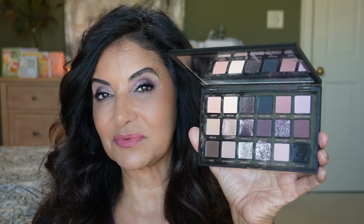So with this palette, you can really do a grunge look, an everyday look, a one and done, real quick look. And I have to admit, the shades in here are very pretty. They blend out very nice. It doesn't look powdery, doesn't emphasize the texture on my lids. The shades don't muddy up with each other. And I have a feeling this is going to be a palette that I'll be reaching for quite a bit, because I really did like the looks that I came up with this palette.